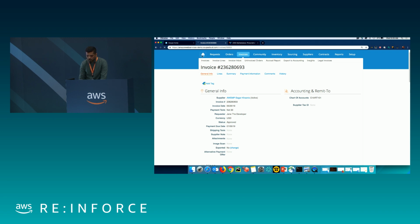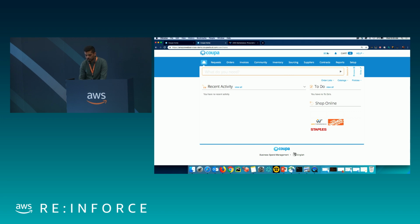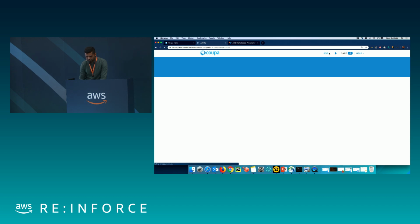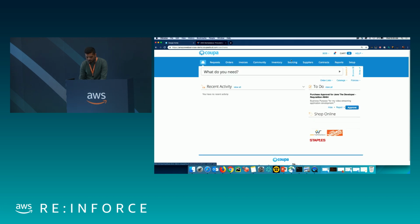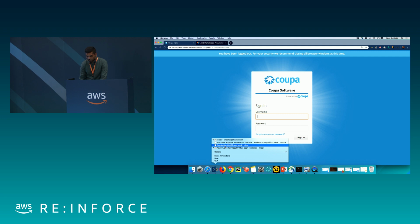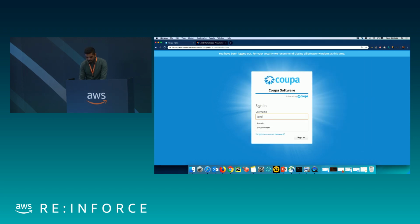Now Bob is ready to go home. He's done a lot of work today by approving this one requisition, so he wants to go back home. He closes this window and signs out. All right, so Jane comes back after her party, and she receives an email. Hi, Jane. Exciting news, your acquisition has been approved. You can start your project now. So she's excited, and she logs in.